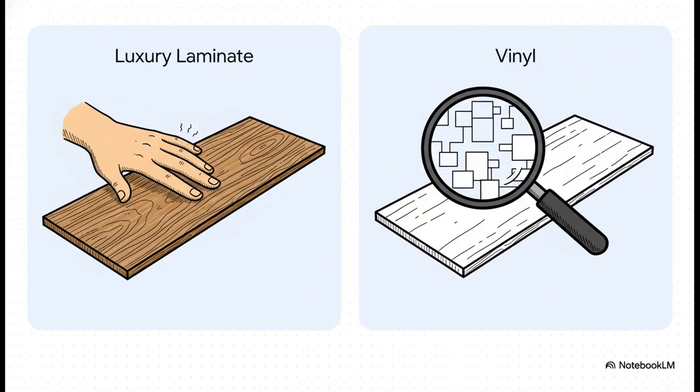And vinyl plank? Vinyl is known for being super durable, but where it can sometimes fall short is the realism. Luxury laminate often pulls ahead here because of its super high-definition printing and its embossed textures. That means you can actually feel the grain of the wood. It adds a whole other dimension of authenticity.